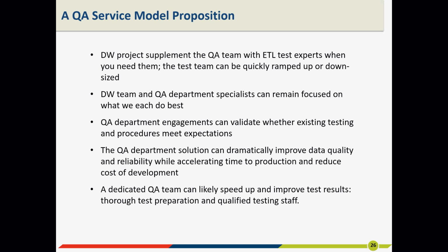We're getting down to the end of this presentation. The overall point that I've been trying to make here is that QA teams really should be built up to support data warehousing and BI projects, and not bring in the testing team or the testing process late in the project, but rather, from the very beginning, have a QA team that can be focused on the project from end to end.